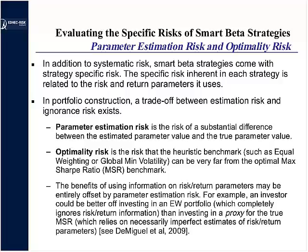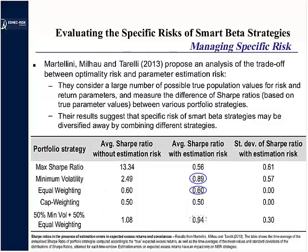Now, the interesting thing is that there is actually a trade-off here between the parameter estimation risk and the optimality risk. And let me just try to illustrate that trade-off to you with a simple illustration. So this is a simulation-based study. We're generating scenarios here. And we're showing what happens if you use different types of weighting schemes. And we're looking at two cases. So the first case is we say that there is no parameter estimation risk. Okay, you can observe the true risk and return parameters. That's of course highly unrealistic. And the second case is where you have some error when you're trying to measure these forms of risks.